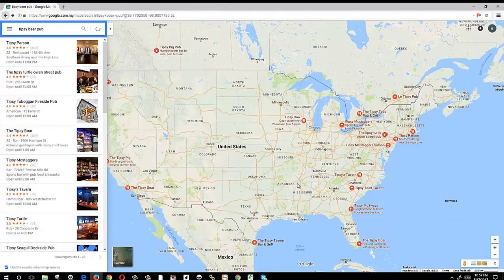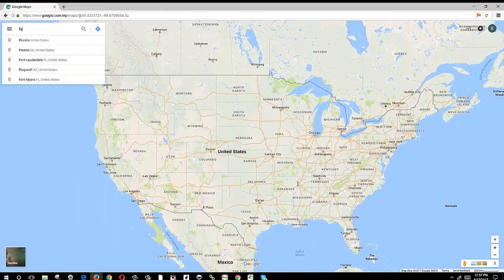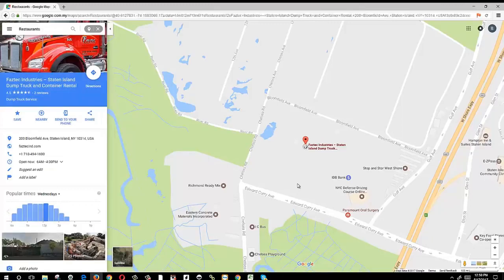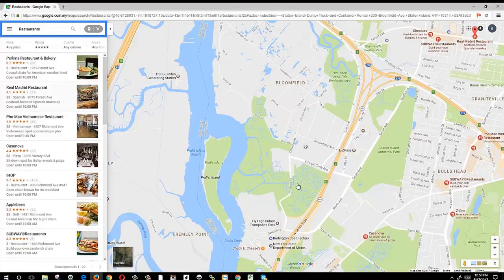So, you'll notice that if I was to put in Faztech into the map, it says nearby. And when I click nearby, I spoke to you before, I said that restaurants, hotels, bars, and pubs seem to be very important to Google. I guess it's a good sign to let Google know where you're located. So here is Faztech Industries. And I would try to put in a couple of restaurants that were close to Faztech.